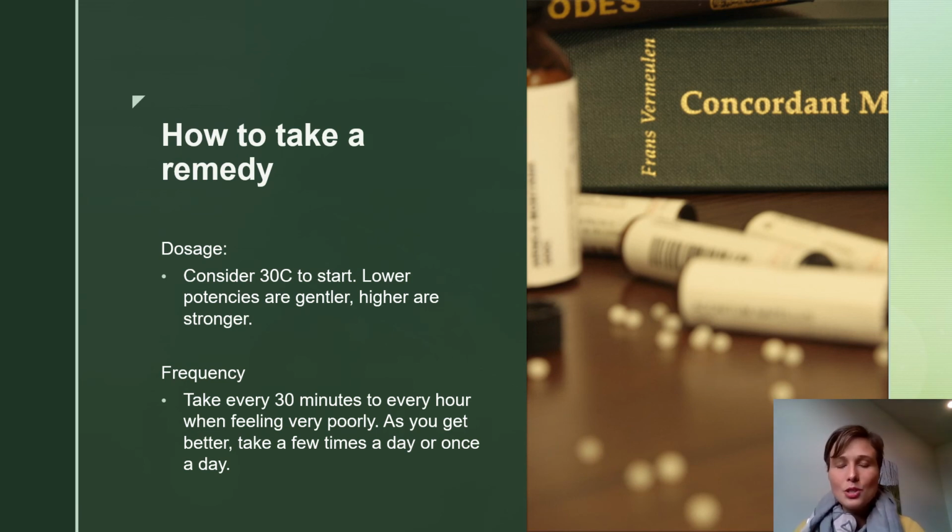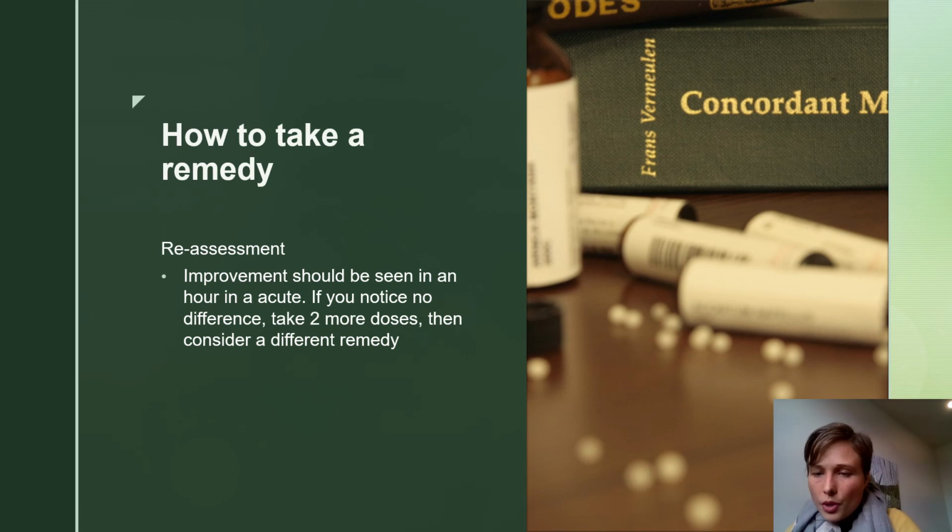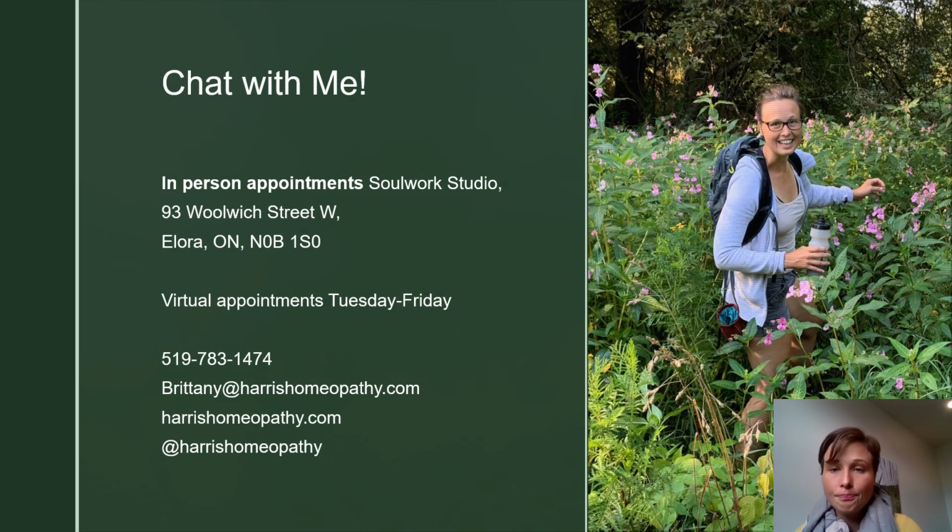If you take a couple doses, like let's say you take two or three and you don't notice a change, it's probably not the right remedy and consider switching. This is very different in a chronic condition where you could wait weeks and you won't notice anything, but with an acute, like a cold or flu, you should notice improvement really quickly. If you get worse, by the way, then it actually probably is the right remedy. You just took too much of the remedy. The dose was too high, in other words. So if that happens, just start taking less the next time.